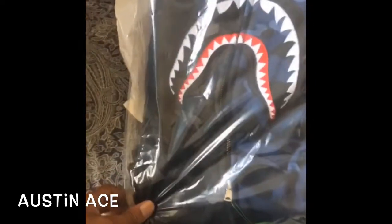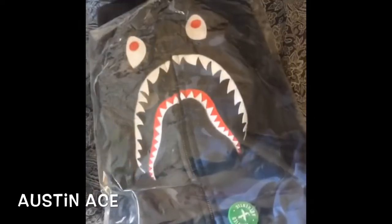Alright. From the looks of it, it's looking like it's already bad, because you know, it's supposed to have that Bape bag. I don't know if it's got the bag or not. Oh shit, that's not looking good. Here's all the usual StockX stuff. This is my first purchase, to be honest.